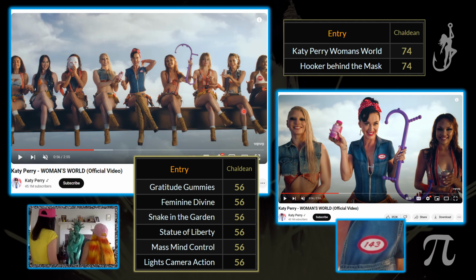So the following scenes here, we see that she's back on the I-beam, and these women are passing her some merchandise, and one is this purple hook thing with handles on it. Looks like you would hook something and then invert it. And then here we see this woman with a mask, because they're masked and we don't know the entities or the spirit that runs them. So the full name here, Katy Perry Woman's World in Chaldean, gives us a total sum of 74, and hooker behind the mask sums to 74.